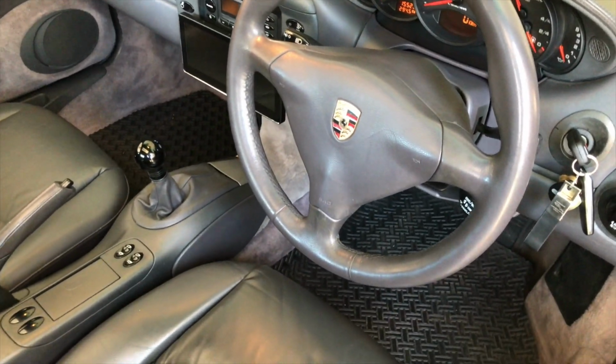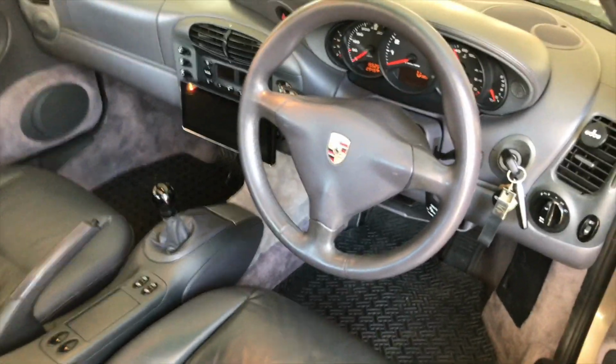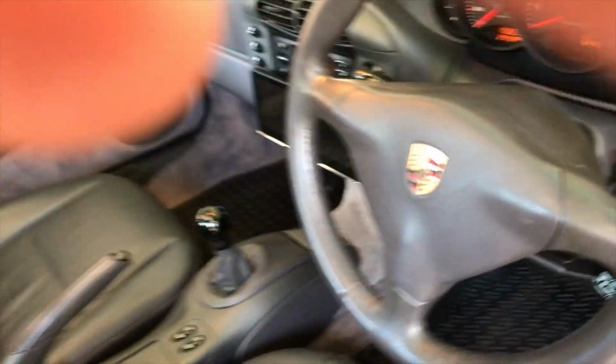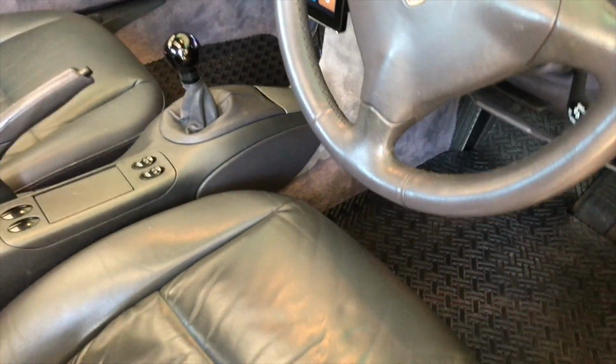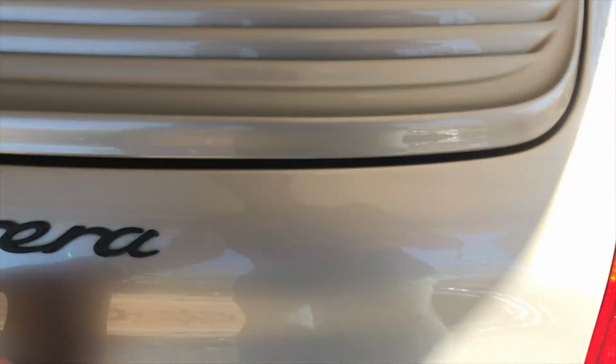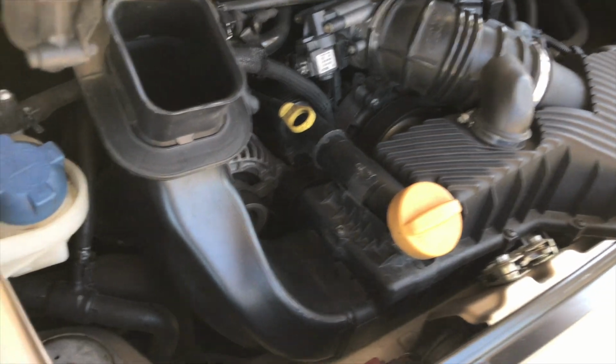That steering wheel is the three-spoke steering wheel. That was a factory option as well. It starts fantastic first time every time, and the little 3.4 engine is in beautiful clean condition.